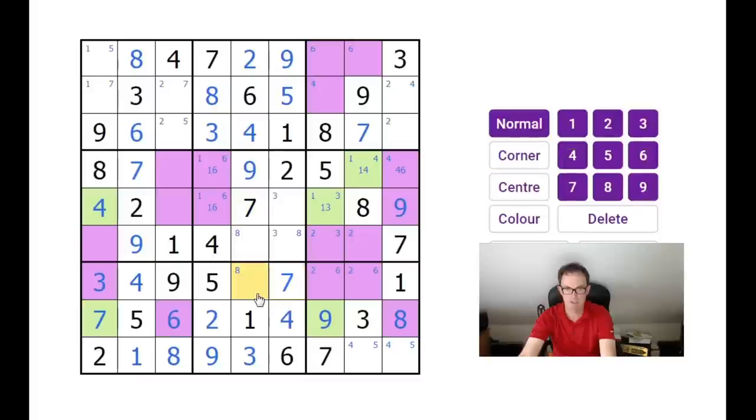So 7, 8, 8, 3, 3, 2, 2, 6. Always exciting when things start to chain in these puzzles. 2, 2, 6. So now this square must be a 6. We could have spotted that before, maybe. This has to be a 1, this has to be a 4. 1 and 6 in this order in the central 3x3, which makes this a 5.